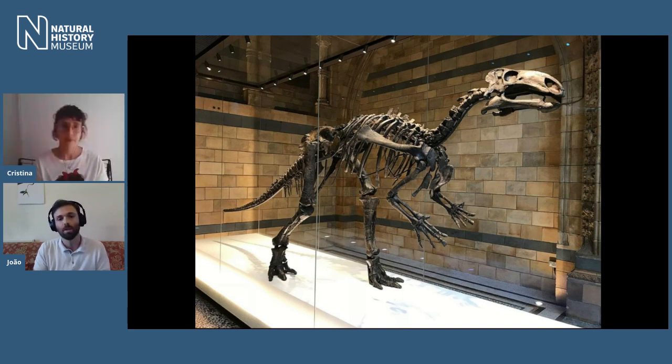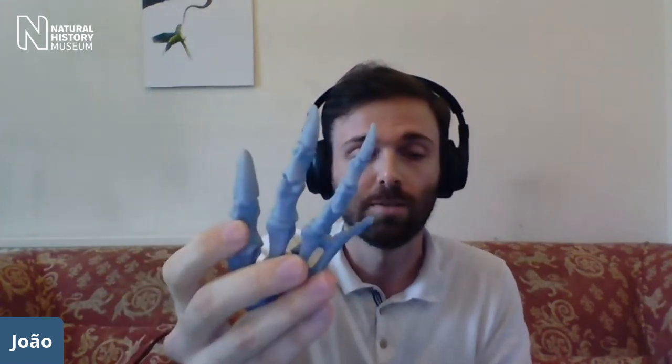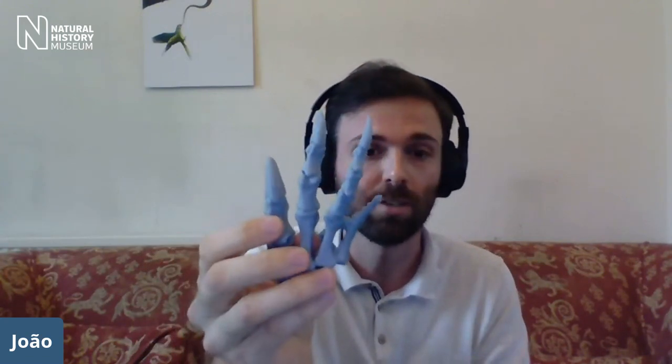Besides getting the 3D model, you can then, for example, actually 3D print it. So this is an example I have from another, different type of dinosaur. This is called Adeopapasaurus. I'm just putting it in front of my face. This is from Argentina, and it's one of the ancestors of Diplodocus and Brachiosaurus, those kind of sauropods. And this is life size.